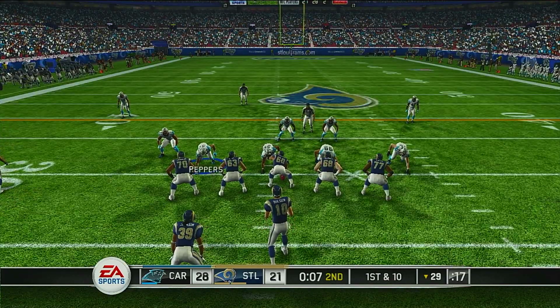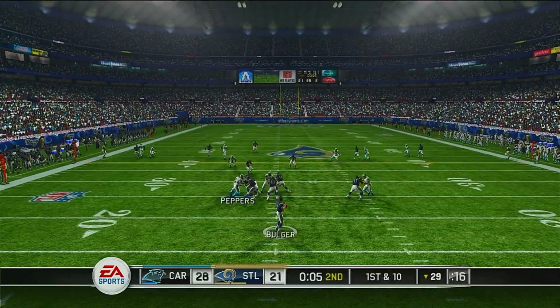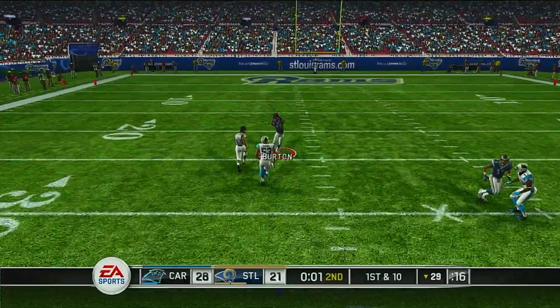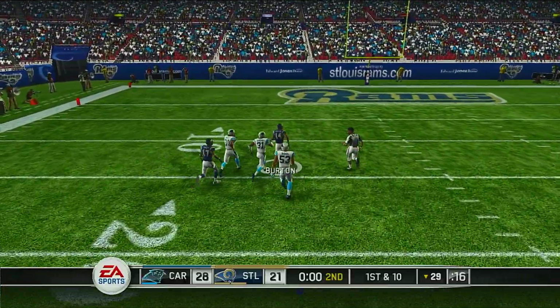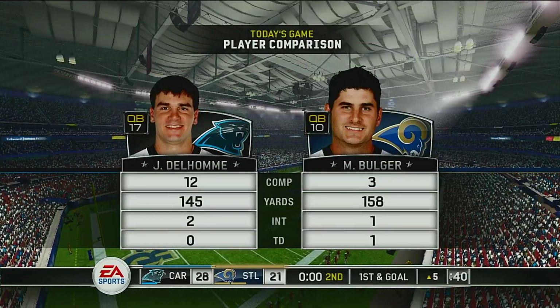I'm guessing he'll throw this one as far as he can and hope for a miracle. And the bomb is away. The deep pass is complete. To the 10. Richard Marshall makes the tackle.